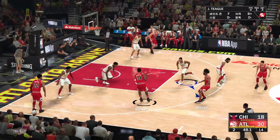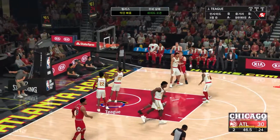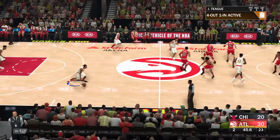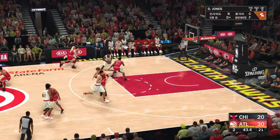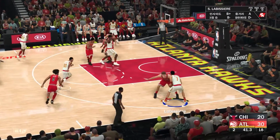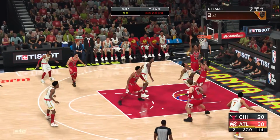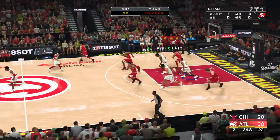Levine finds White. Here's Carter. It drops for his third basket. He's missed only 1 shot. 46 seconds left in the first half. To the wing right side. Inside. Here's Teague. White with the defensive effort.